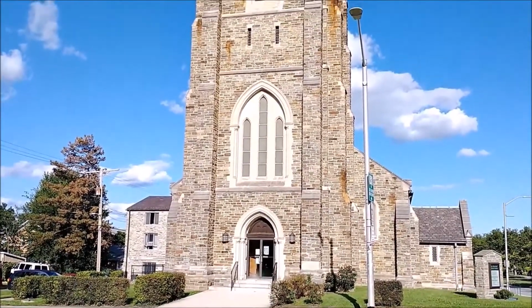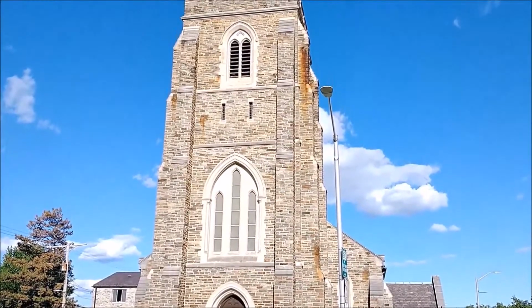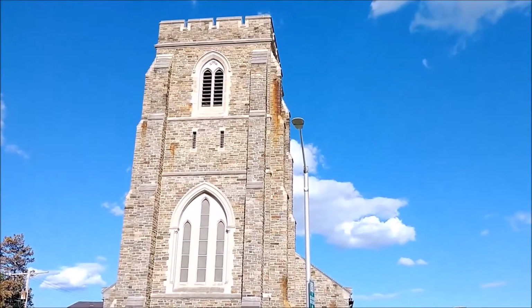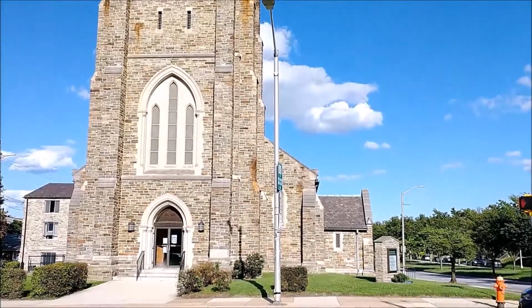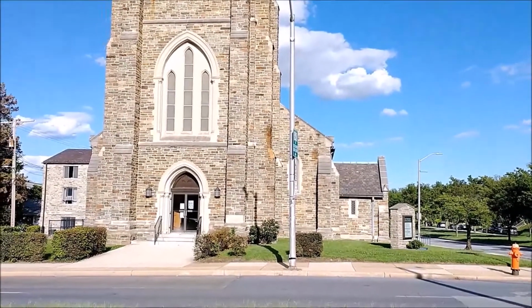The church is made of stone and is in the Gothic Revival style. The church was designed by the architectural firm of Frohman, Robb, and Little. The firm also designed the National Cathedral in Washington, D.C., and the Episcopal Cathedral of the Incarnation in Baltimore.